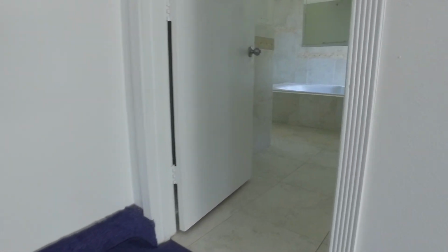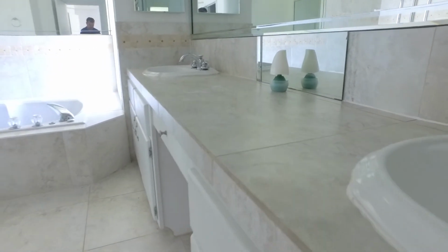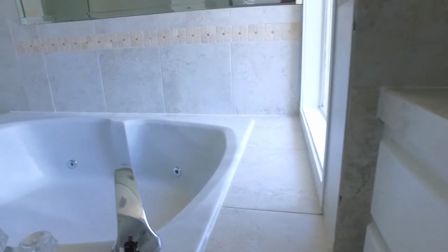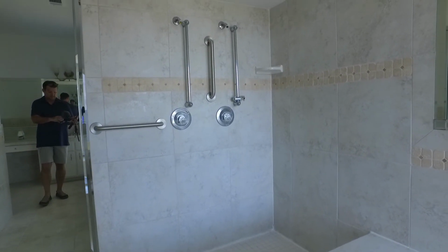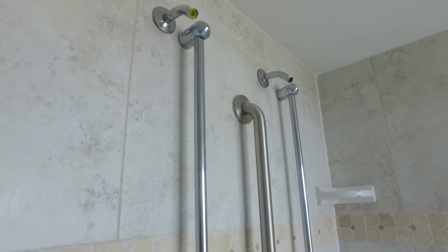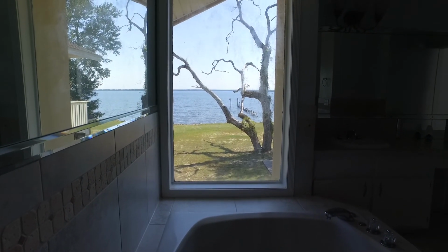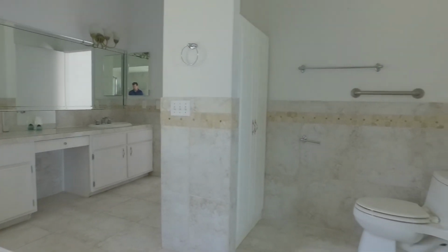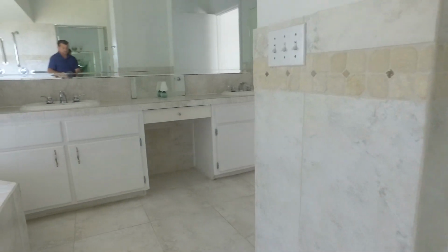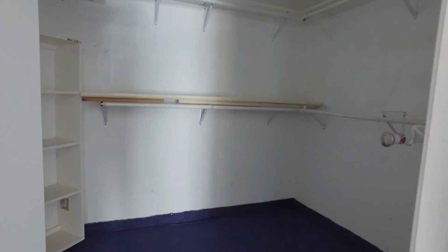Check out the master. It's not bad, it's a little dated. Big jetted garden tub. Walk-in stand-up shower. That's nice. Walk-in stand-up shower, that's really nice, but they took the shower heads. Dang it. Sorry, I've got autofocus set, so you can see what a nice view. Tree needs to go. But double vanity, I mean, all tile, not bad. Here, let's go check out the guest bedrooms. Oh, here's the walk-in closet for the master. Big, needs updating though. New shelves and stuff.